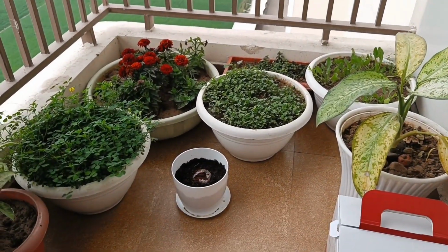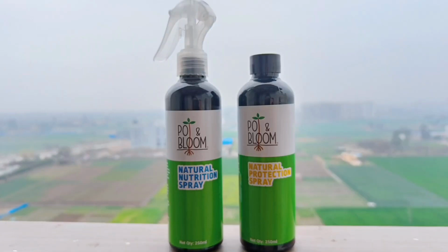I completely like the whole process. I really want to thank Pot and Bloom for introducing such grow kits, and this will be really helpful.